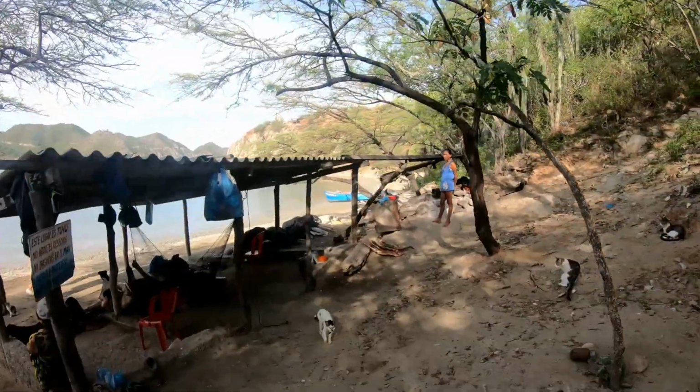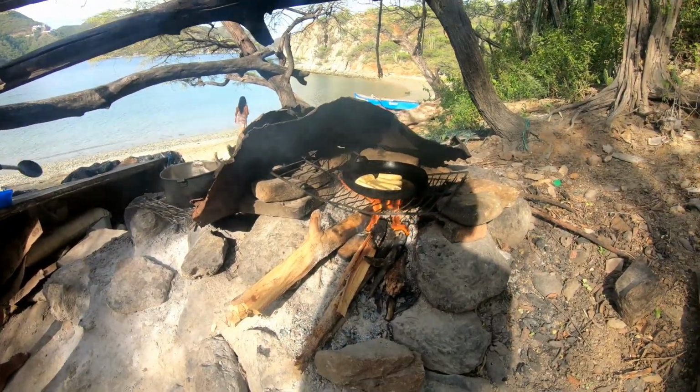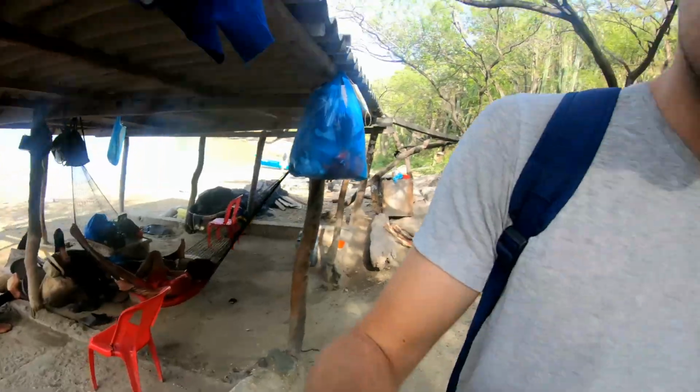So, only after a 5 minute hike, we have arrived at the beach. Look, someone is cooking fish there. I'm gonna just check it out real quick. They don't really have kitchens here. They just use a fire, like a natural kitchen. Look at that. Feels like a very laid back beach. The other one has a lot of tourists during the weekend, actually. Today, it's a normal day.